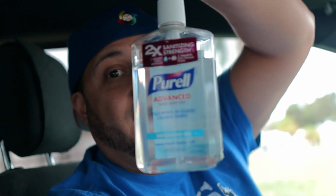Nowadays, when you leave your house, unfortunately, you can never leave unprepared. So I have gloves here. I have hand sanitizer, Lysol wipes, and a mask. Sadly, that's our new normal. Hopefully, it's temporary. It's not for the long haul, but we have to be prepared for it. So that is something that I always think about every time I leave my house.